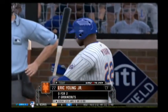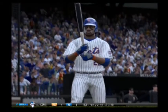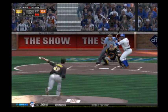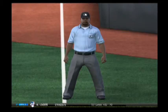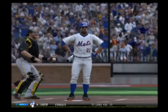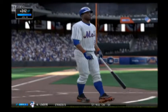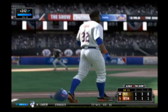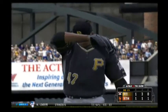Eric Young Jr. will stride forward now. He's bounced out a couple of times already here in the ballgame. You better not get too predictable out there. Guys will catch on quick. And did he hold up in time? A look down, and yes, he went around. It's strike 3. Mets go down 1, 2, 3. Still tied 1 apiece.